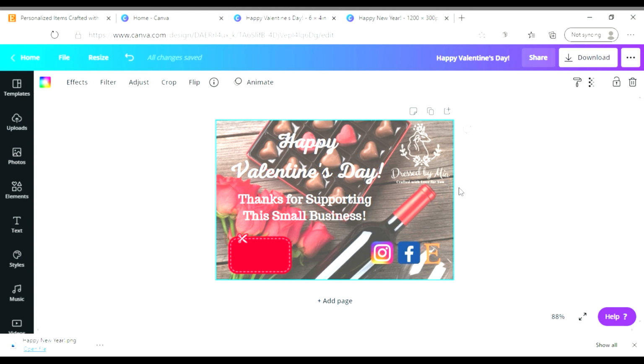Test out your printer just with one. Just print out the first one, see if it's too light or too dark, and then edit it right on your printer. You don't have to come back in here and edit the design, but try different settings on your printer and keep printing it until you find the one that you like the most, and then you go ahead and print out like 25 or 50 or whatever amount that you want to print out.